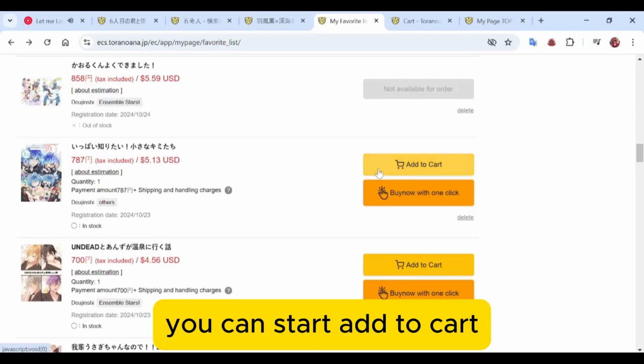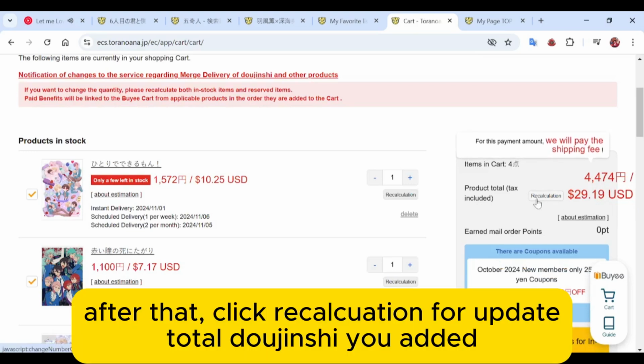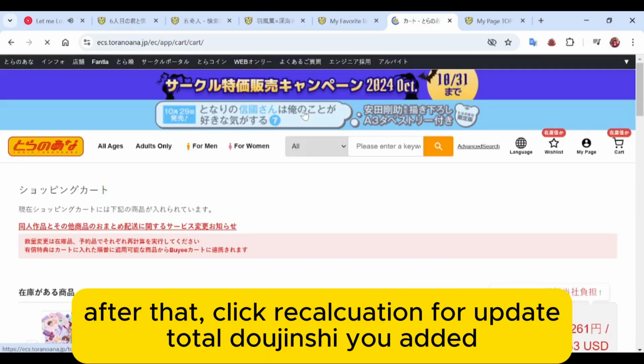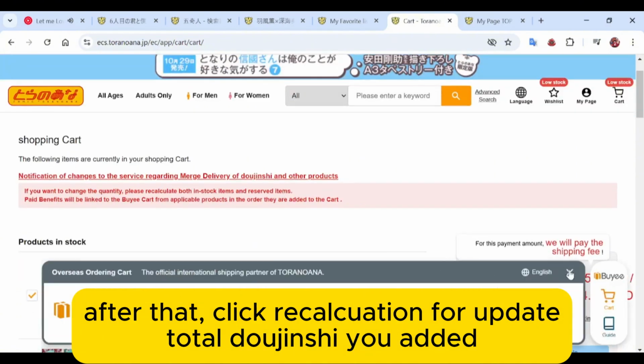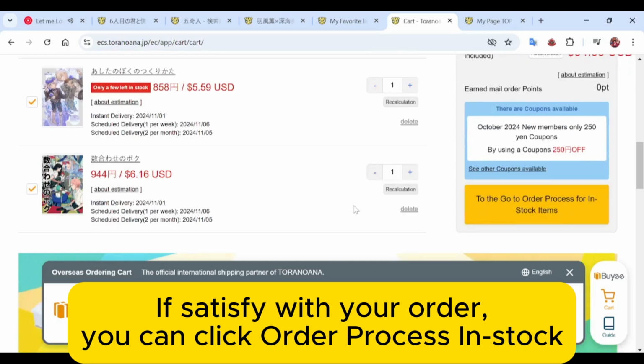You can start adding to cart. After that, click recalculation to update the total doujinshi you added. If satisfied with your order, you can click order process in stock.